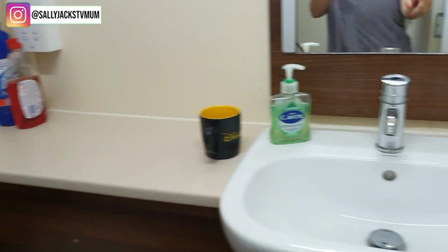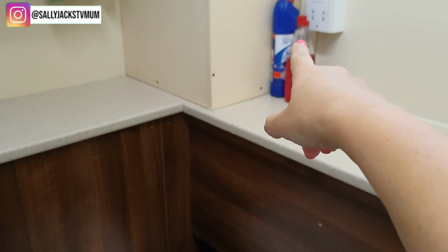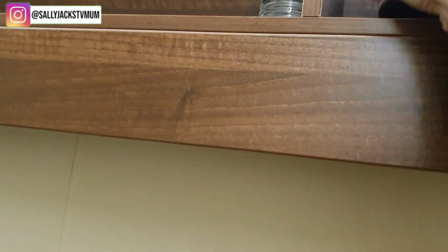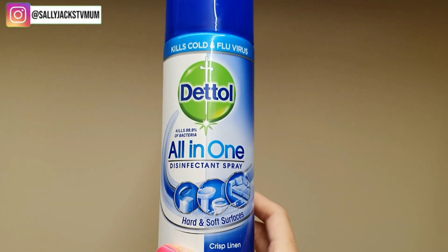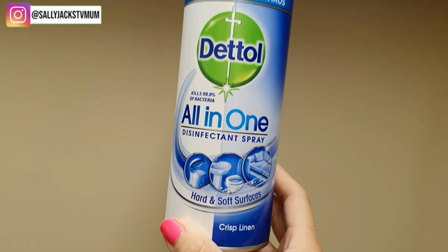So I've got all my cleaning products. That's my mug that I brought over yesterday that I washed, that I take back. So I've got Dettol, I've got Domestos, I've got washing up liquid to be able to do things like this. And I've also got this, which I flipping love. Never had it before, and I absolutely love it. Crisp linen. It smells gorgeous and it's a disinfectant. And I put that on the mattress every time I come in.